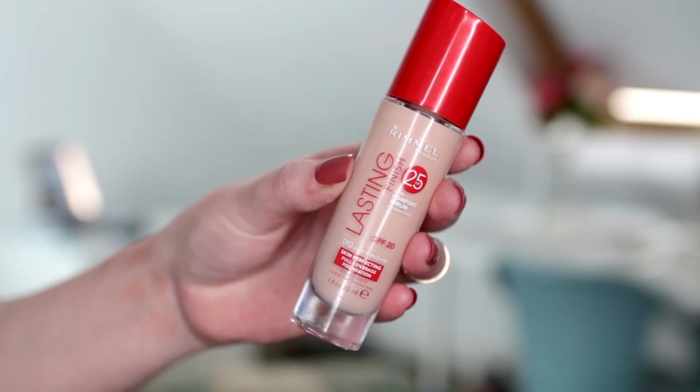I've actually got a new favourite foundation as well. Recently I've been reaching for the Rimmel Lasting Finish 25 Hour Foundation. This is a really nice drugstore everyday foundation if you've got something that you want to cover up.